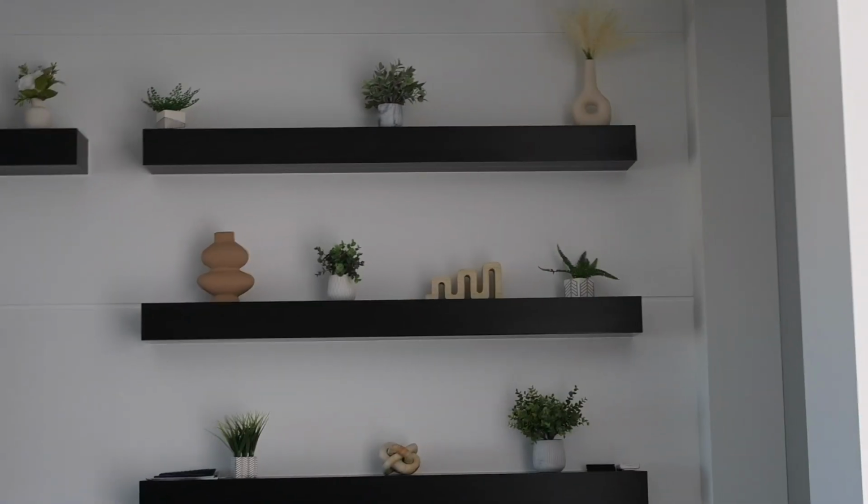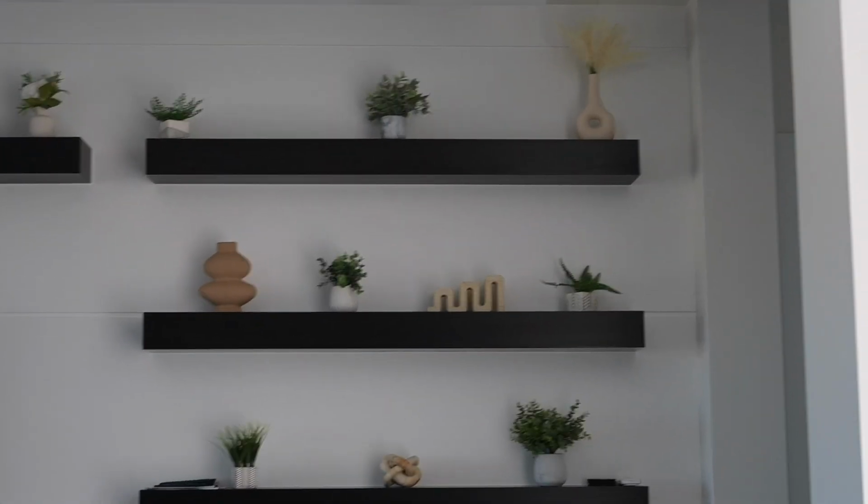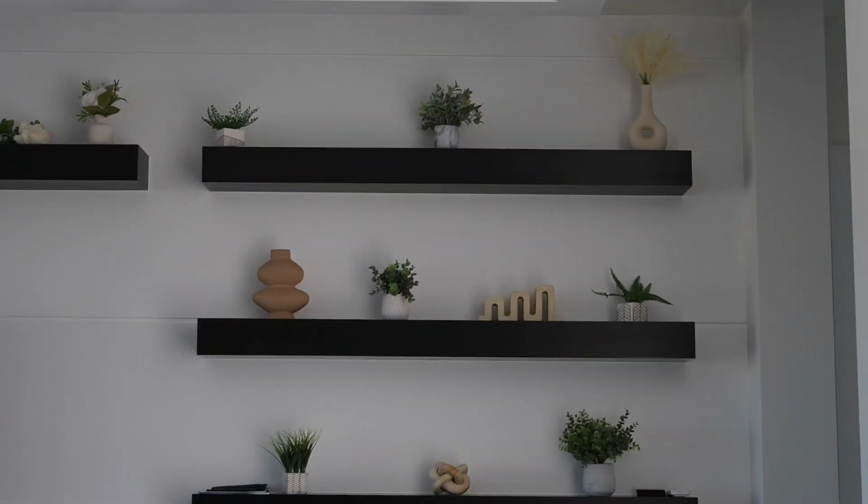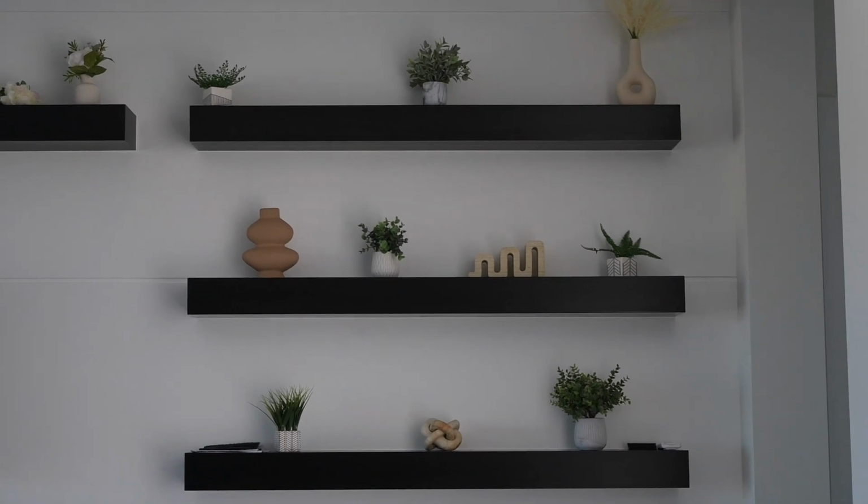Hello, you guys, and good morning. I wanted to show you the progress of my floating shelves and the things that I've got. I'm still gonna mess with the spacing a little bit on it, but I'm liking the way that it's looking.